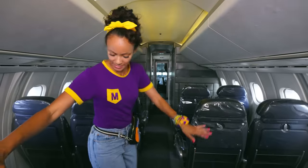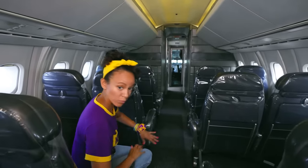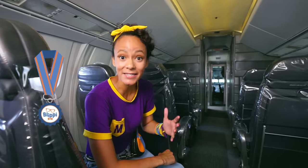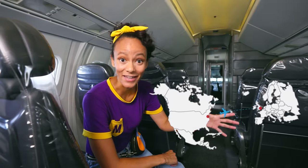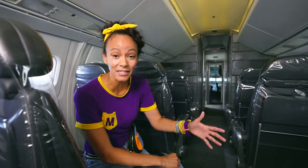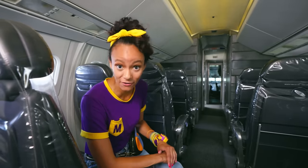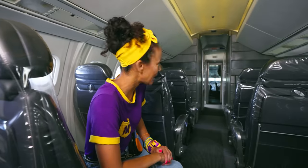Check out the seats. Ooh. You can rest your arm and just relax on your flight. Did you know that this plane holds the world record for fastest flight from New York to London? It got to London in under 3 hours. That's really, really fast. Hey, wanna go check out the cockpit?